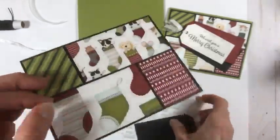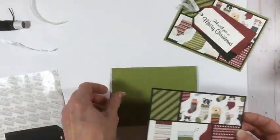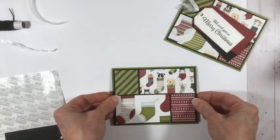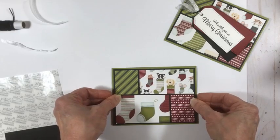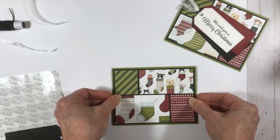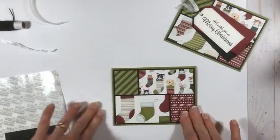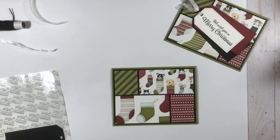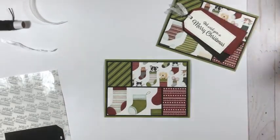So this is the panel that's going to go on the front of my card. Nice little sampler of the designer paper as well. So let's go ahead and attach this. Now, incidentally, the Sweet Stockings Designer Series paper is on the last chance list. I looked it up today. It's not actually on sale, but if you like this paper, just get it, whether it's on sale or not.